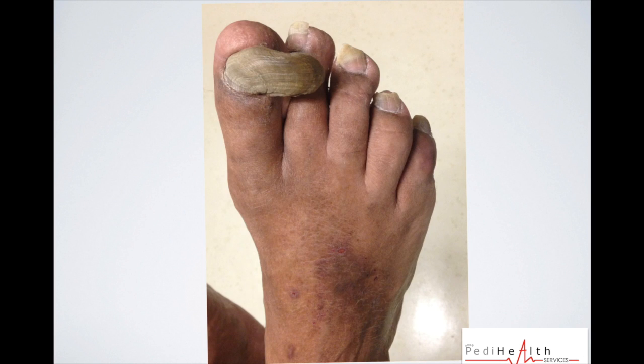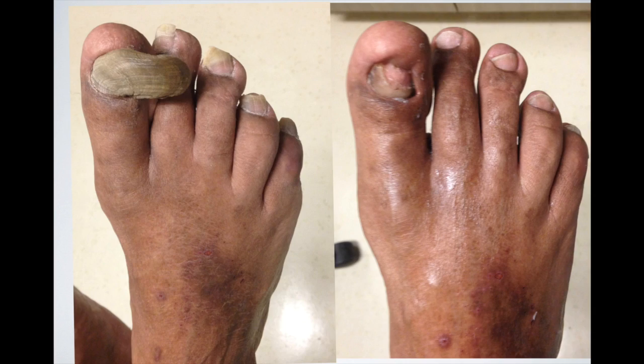This client here has what we call a ram's horn nail. His nail was very fungal, and it was growing, as you can see, in a totally different direction. It was very uncomfortable in his shoe, and he saw us for the first time, and we were able to help him. So here's a before and here's an after of his treatment.